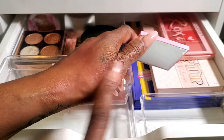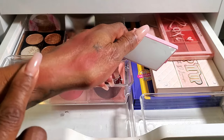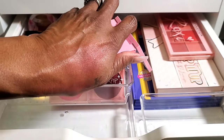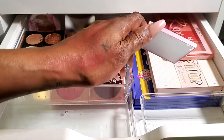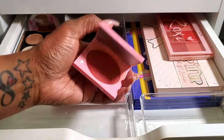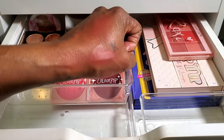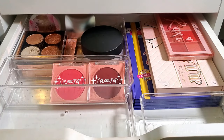when it dries down. It looks like, as you can see, it's kind of fading away a little bit, so you can't build it up. But it doesn't stay as dewy looking as some other cream blushes that I'm used to. It's a beautiful formula, beautiful shade, but just wanted to let you know that if you're looking for something super dewy, that one is not really it. It's beautiful, but it doesn't really stay dewy.